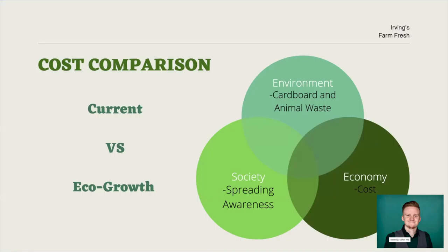From a social standpoint, Irvings Farm Fresh is currently focusing on raising pigs that are naturally raised with no antibiotics or hormones. EcoGrowth can enable the Irvings to spread awareness about how farms can lower waste and become sustainable while still focusing on raising natural pigs. From an economic standpoint, Irvings Farm Fresh currently spends $2,052 disposing of cardboard and animal waste. Transferring to EcoGrowth would initially cost $150,000 with 108 years until payback.